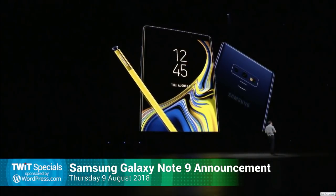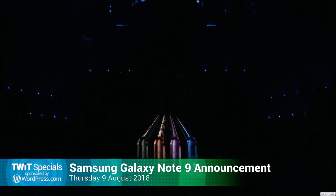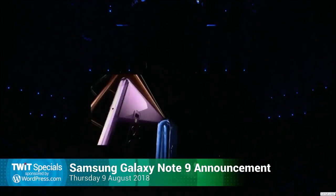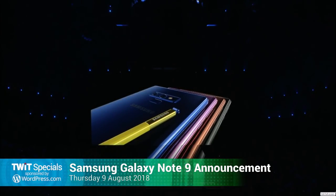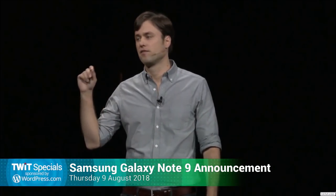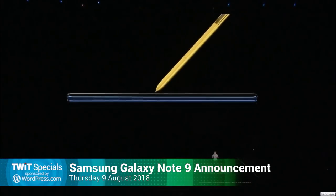When it comes to color, this year we went big and bold. You can choose from four colors: Ocean Blue with a yellow S Pen, Lavender, Metallic Copper, and Midnight Black. Each is designed to reflect the forward-looking style that Note users want. We also added a flash of color to one of Note users' favorite features, screen off memos.